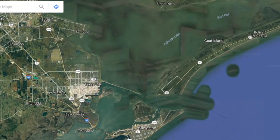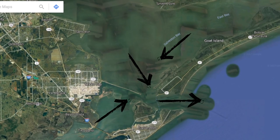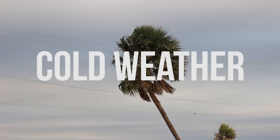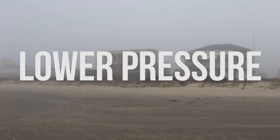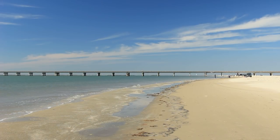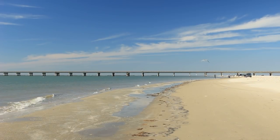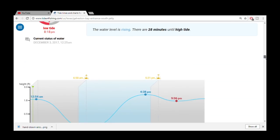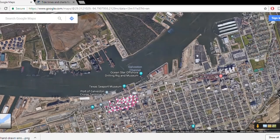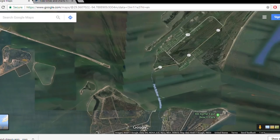So the flounder run is basically all the flounder within the bay system that are moving out for the winter into the open water to spawn. What triggers the flounder run are shorter winter days, colder weather, cold fronts, and dropping pressure. Those are the optimal conditions for flounder run. One of the other important things regarding the flounder run is they move during tidal movements. Incoming or outgoing tide especially are one of the best times to fish for flounder in passes and channels and the mouths of open bays and all that stuff.